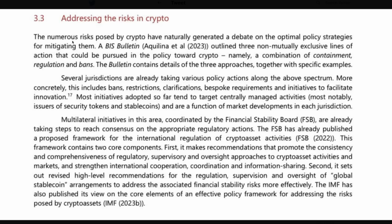The numerous risks posed by crypto have naturally generated a debate on the optimal policy strategies for mitigating them. A BIS bulletin outlined 3 non-mutually exclusive lines of action that could be pursued in the policy towards crypto, namely a combination of containment, regulation, and bans. So that is what they are, I guess, striving for. We know what their end game is, guys.